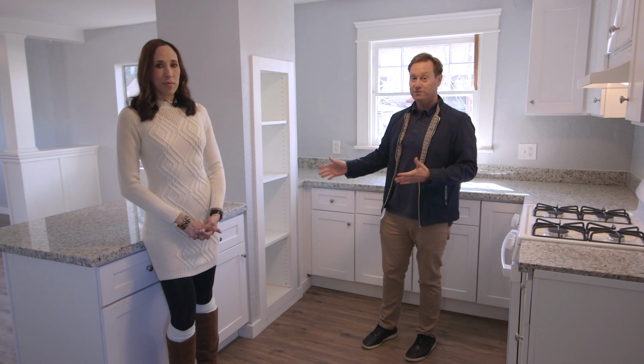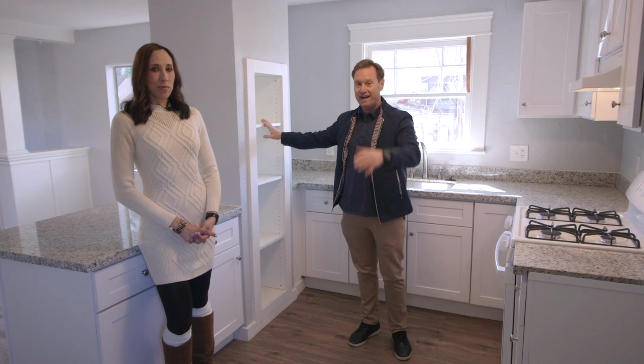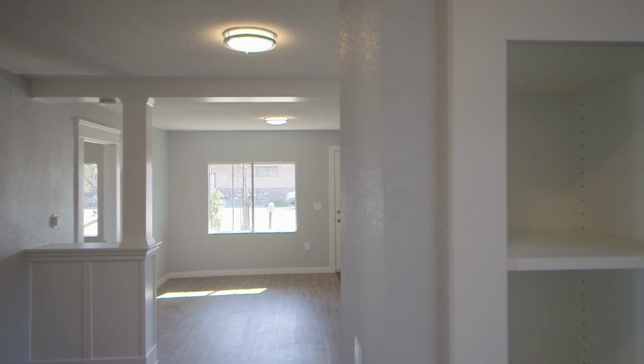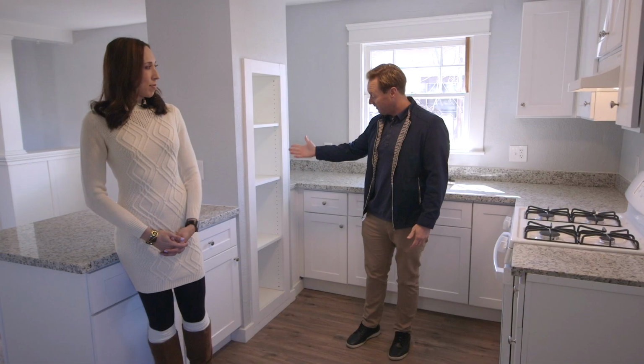So one of the major improvements was relocating the water heater to the laundry room in the back. This freed up that space to have a little pantry cabinet, which made a lot of sense.